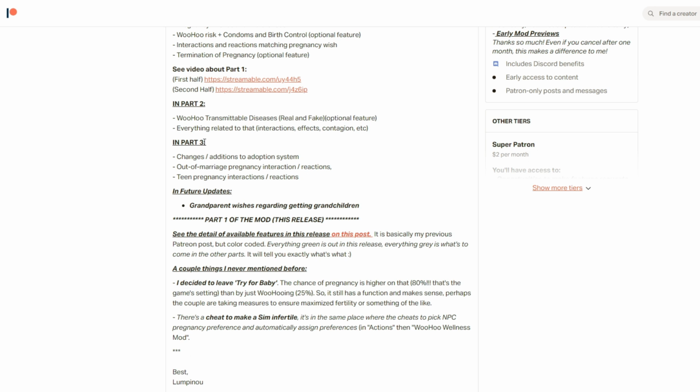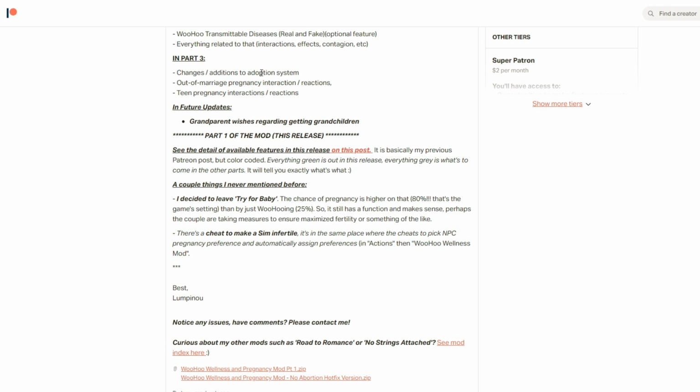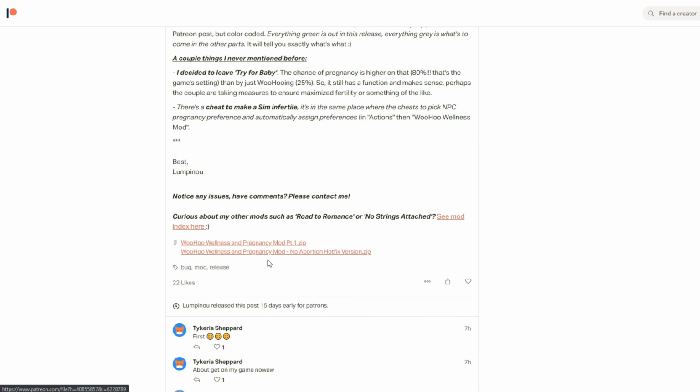Part 2 will add woohoo transmittable diseases. Part 3 will add changes to the adoption system, out of marriage pregnancy interactions, and teen pregnancy interactions. So this is part 1. You can just download it right down here. If you do not want the abortion, you can download this version, and this means you'll have no abortion.